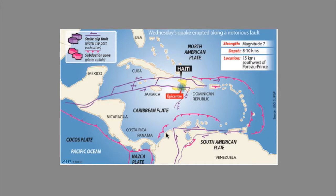Enriquillo-Plantain Garden is the name of the fault line which runs directly through the country. This fault line right here. With a long fault line like that, the chance of either plate getting stuck inside the country is very high. In the last earthquake, the epicenter was only 15 kilometers southwest of Port-au-Prince, the capital city.